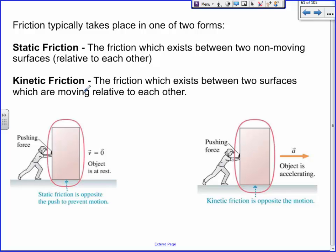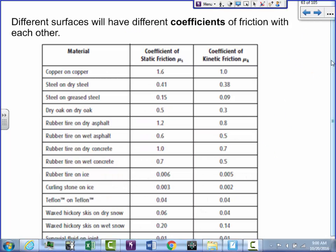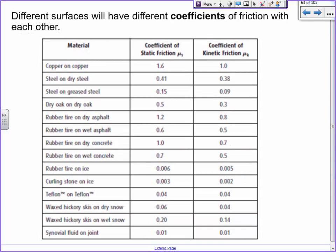So, long story short behind the slide here, I'm going to get off topic here. You need to know whether or not you're looking for a static or a kinetic friction amount. So, is it moving or not? Okay. So static friction, again, is usually higher than kinetic friction because it takes more force to get the object moving.